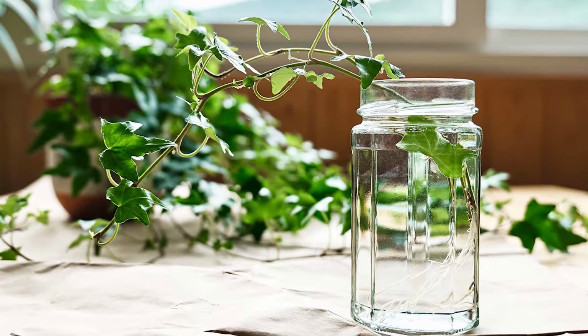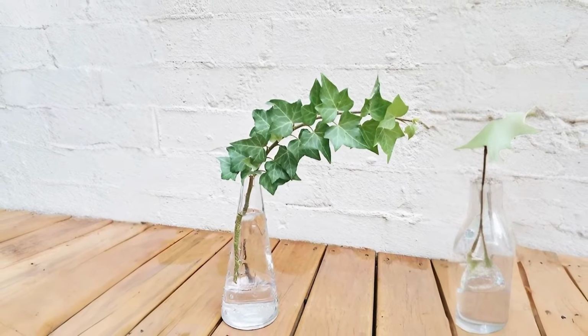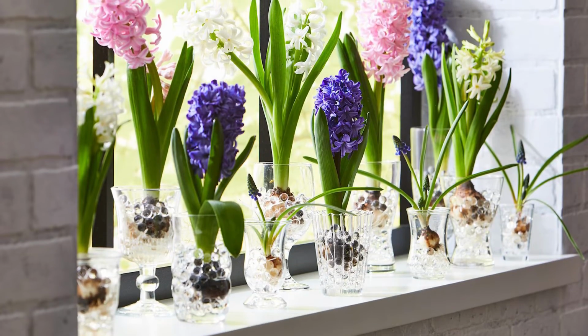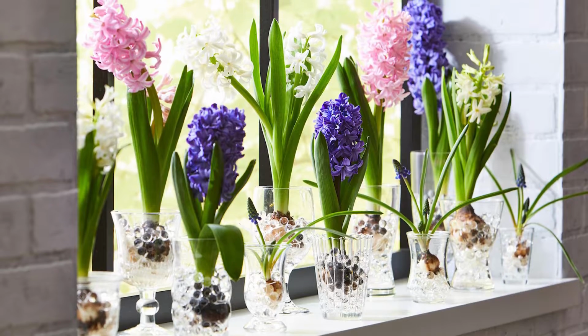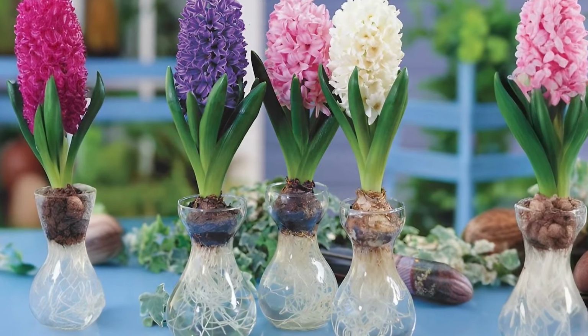Number 4. English Ivy. English Ivy screams sophistication. Put it in a clear glass jar or vase and voila, you have an instant coffee table attraction. Number 5. Hyacinth. For those who crave vibrant blooms, hyacinth is the answer. Keep them in a cool spot with bright indirect light and watch them flourish.